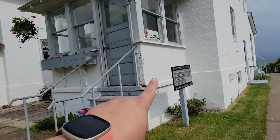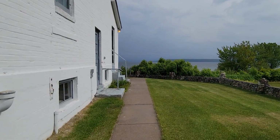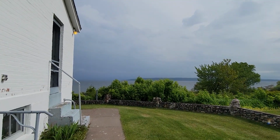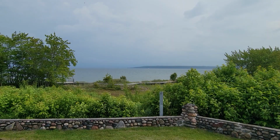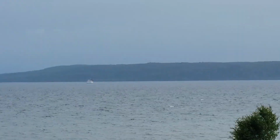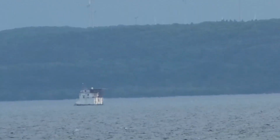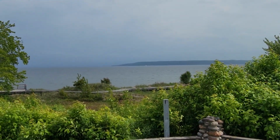Now there is a little museum in here. Obviously it's closed. Ooh, I don't know if I got that on camera. That was just a big flash of lightning over on the Canadian side of the lake. So this thing in the water here, we always see it from our camp at Brimley State Park, and we never get to see it up close, and we always wonder what it looks like. Well, that's what it looks like.